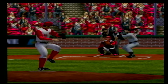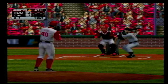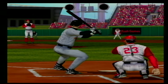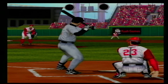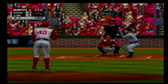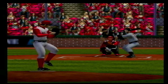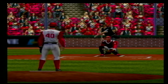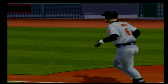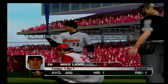The 1-1 pitch on the way. Ball 2. Sinker just off the black, and it's 2-1. The 2-1 pitch on the way. Ball 3. Outside. The 3-1 pitch on the way. Ball 4. And that is ball 4. Sometimes you just have to challenge the hitter. You can't continue to go down the way if he's not swinging at it.